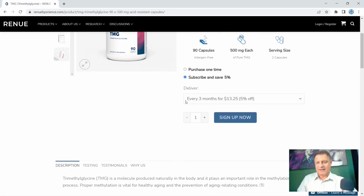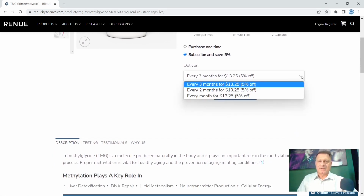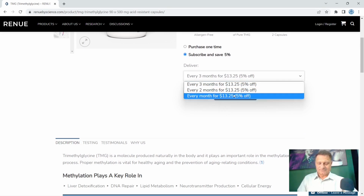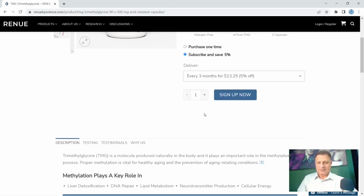And I get given then another drop-down menu here, which if I click on it, gives me three options. I can get this container of 90 capsules every 3 months, every 2 months, or once every month. So for this particular example, I'm going to select every 3 months. You can see here, we've got a number one. I can click on that. If I say two, that means I'm going to get sent two bottles every 3 months. So you can select that if you wish. I'm going to go back to one bottle every 3 months.